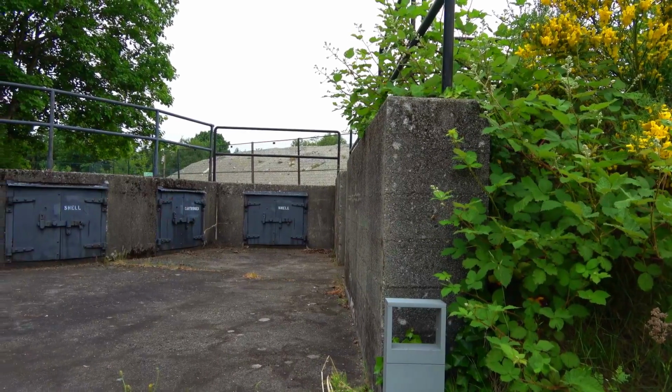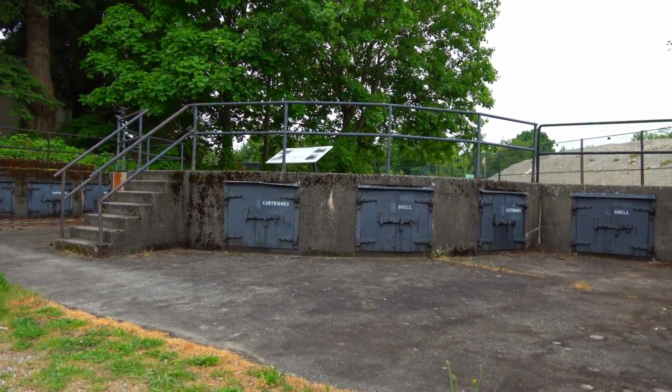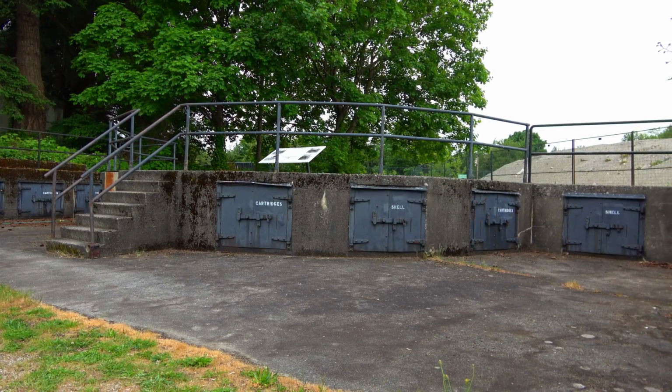Unfortunately it's blocked off by the construction. I'm going to respect the no entry signs there. I could actually pretty easily go there, but I'm not going to trespass. But here we are. You can see where the shells and cartridges went to supply ammunition to the battery right here.